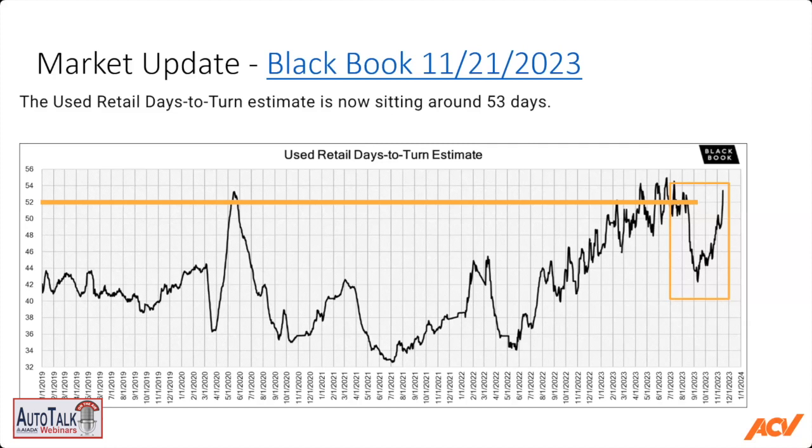I think new normal means, what are we going to have to do to be successful today and in the future? And if we look at some of the history, it tells us what we did when we had 60-day turns. What were some of the things that were happening in the marketplace? We look at this chart. We went from straight up to straight down to kind of a choppy up and down to where we are today, which is actually possibly some of the highest days to turn in the last 24 months. This goes back almost 4 years.